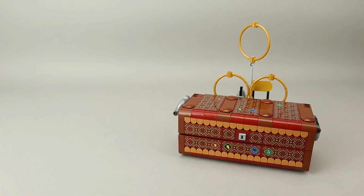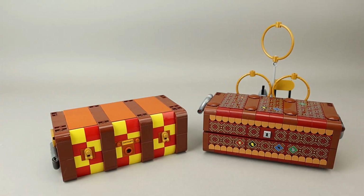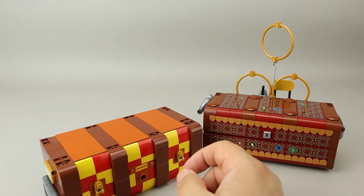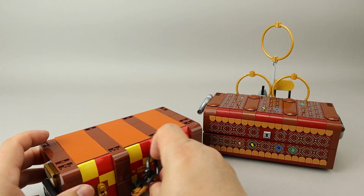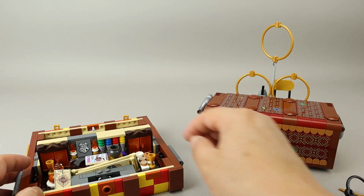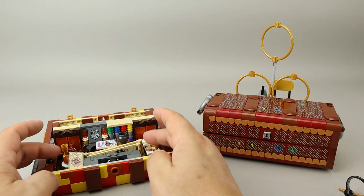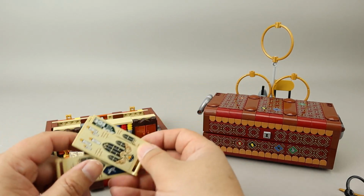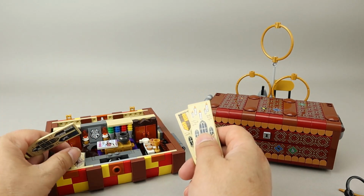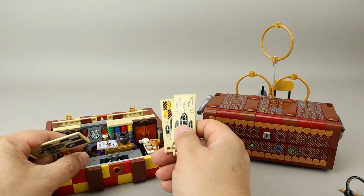Now if we compare this to the magical trunk from last year, in this case the magical trunk has a lock on it. So it does actually have a locking mechanism in there and a little key that'll open that up. But as you can see, it also has a bunch of these different pieces that make up a student's, and it has all these different pieces back here that make up different classrooms. It has a couple of printed tiles, some other accessories for various classrooms and common rooms.